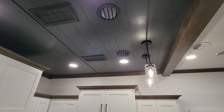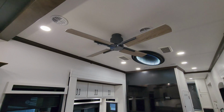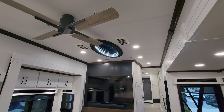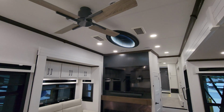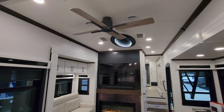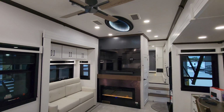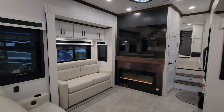Some hang down pendant lighting. You'll also notice a lot of AC ducts throughout the roof, but you'll also see the returns there. You have 2 returns per AC setup. They are ducted. This has 3 ducted ACs on it when you do the Legacy package. One of the ACs also has a heat pump on it as well. Very nice there for electric heat when you don't really need the extra propane furnace for those super cold days. But very nice setup.